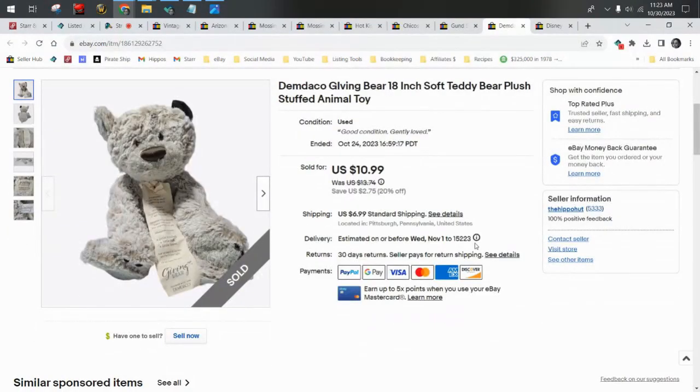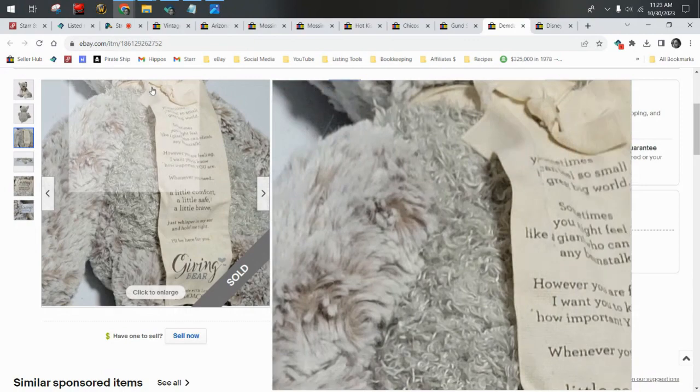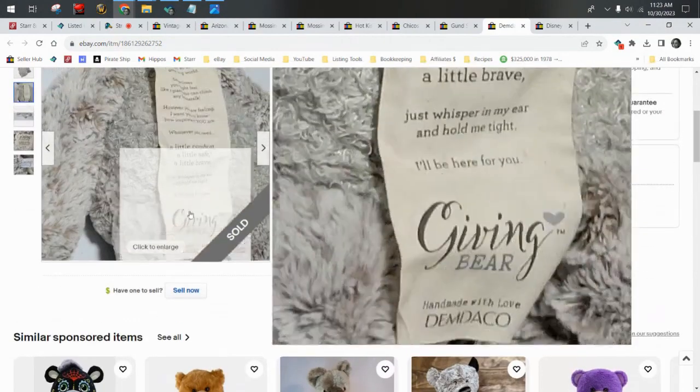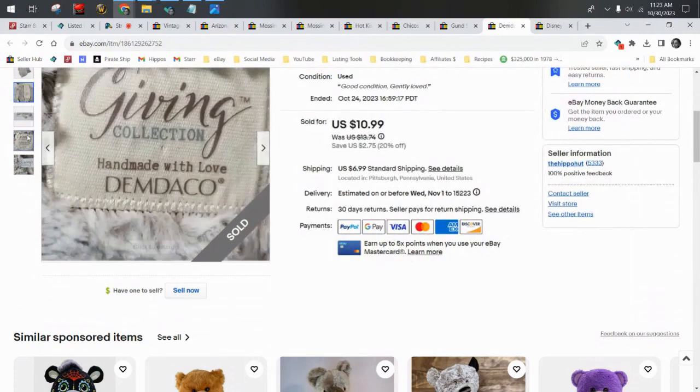This is a Dem Deco Giving Bear, and you can see we have a typo here in the title. Whoops. Double check those titles, guys. We all make mistakes. We're human. It happens. But this still didn't take that long to sell. It hasn't been up that long. So if you ever see these bears in the wild, I would suggest picking them up. They have a long cloth-like ribbonish tag with a poem or a little story on it.